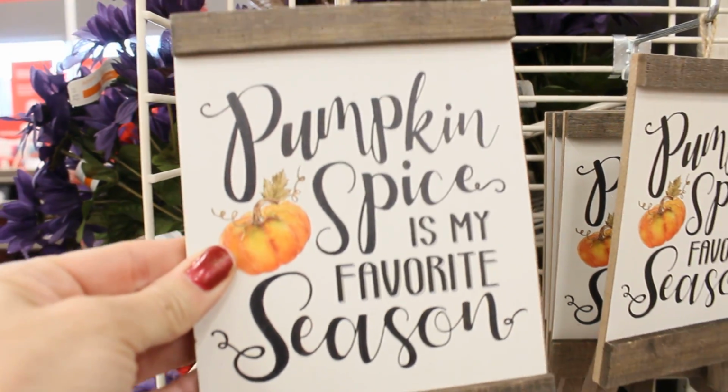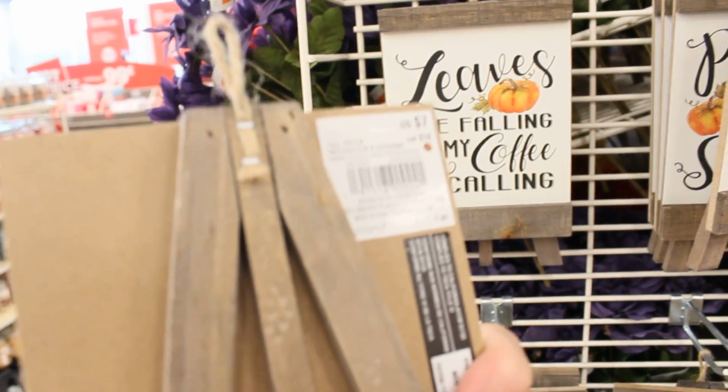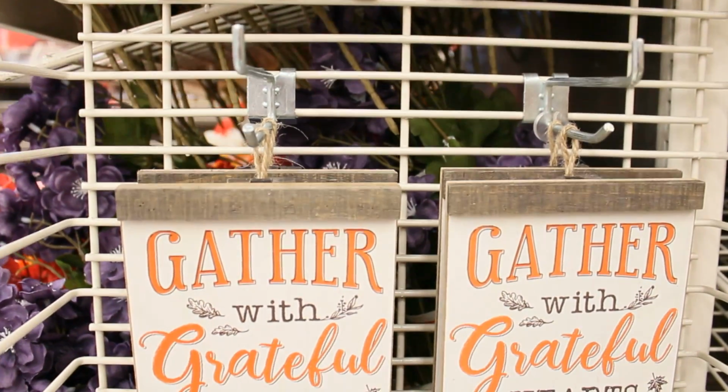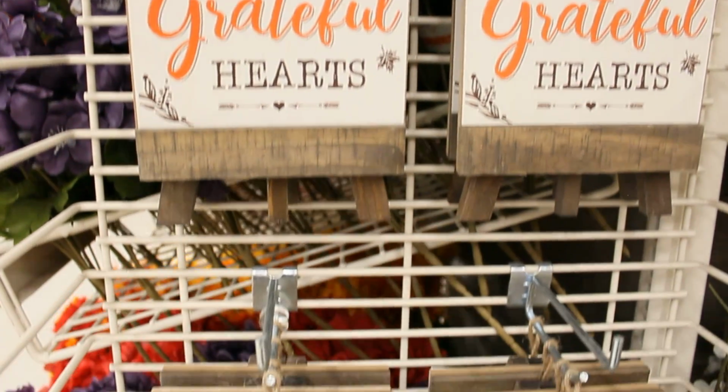So here were some really adorable signs. These were a smaller sign, but it says different sayings, and I just loved the pumpkin spice one, and there's always something to be thankful for. Gather with grateful hearts. These we can definitely dupe using some Dollar Tree supplies.